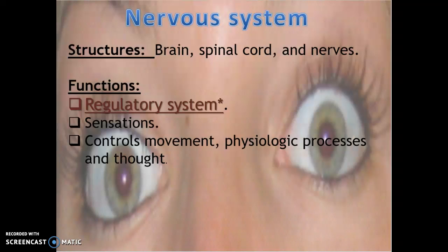Nervous system contains the brain, the spinal cord, and the nerves. Notice, regulatory system has an asterisk here. The nervous system is one of your two major homeostatic regulatory systems. Okay, so the nervous system includes the brain, which is the control center of pretty much everything. The nerves are pretty much receptors, letting you know what's going on. So they pick up sensations, and they do control movements.